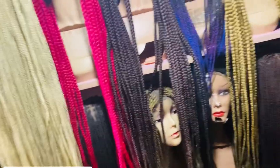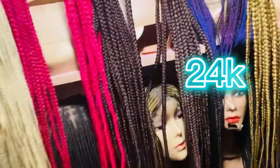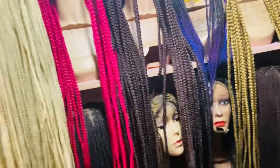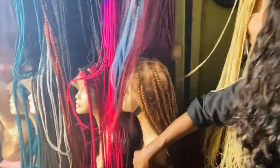Now, look at another audacious color, wine tone. This is our hot butter. 24K. I saw double colored hair. I saw this double colored hair for those who want different tones of hair.